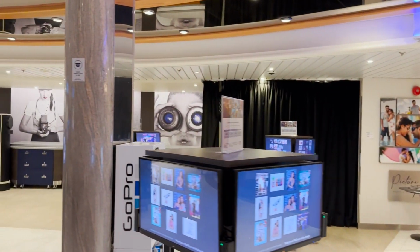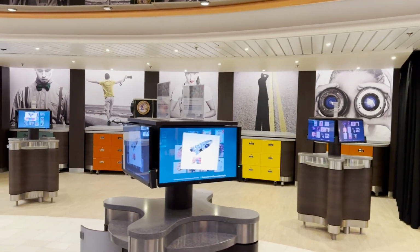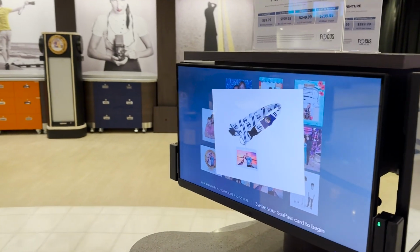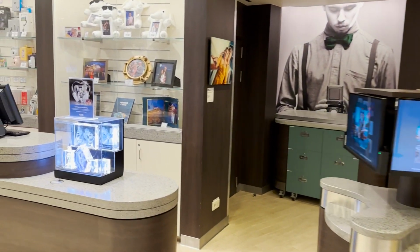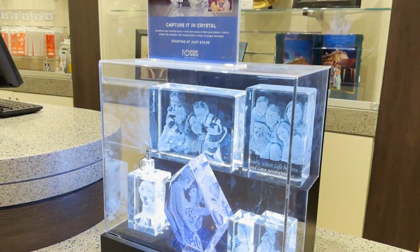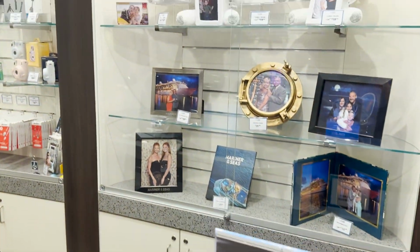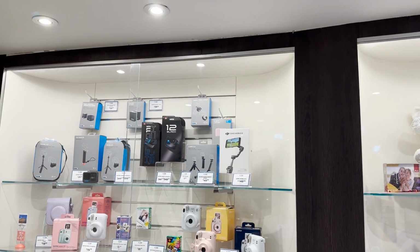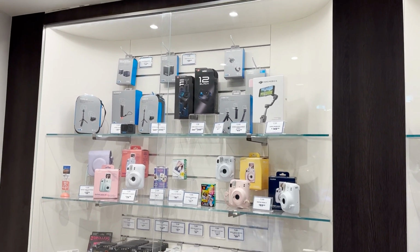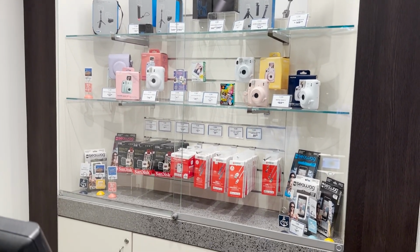Now, over here on the starboard side, we will find the Focus Photo Gallery. So if you've had any professional photos taken during the cruise, this is where you can purchase them. You just swipe your SeaPass card, they'll come up there on the digital display, the touch screen. And then they also have different souvenir items you can purchase, like the etched glass, different photo frames, even the towel animal photo frames. And they also sell camera equipment, GoPros and accessories, the Instaprints, SD cards, cables, things like that.